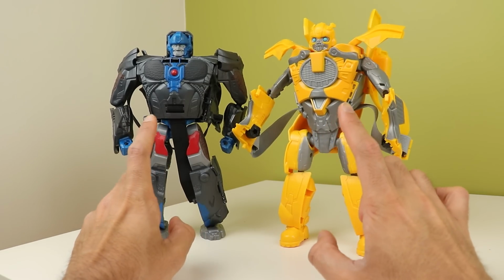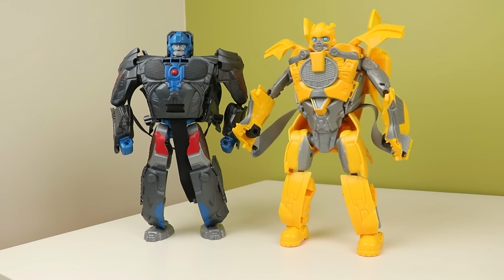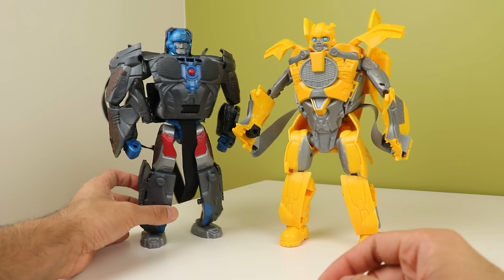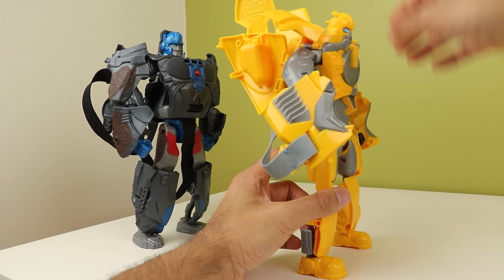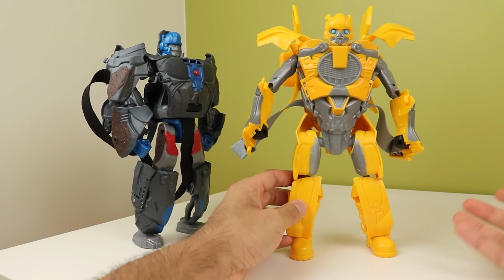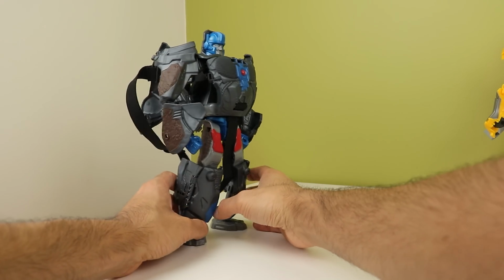Articulation on both of these is nuts, except for one thing that they both get wrong. No head movement. On Primal, I can kind of get it because he's on this big flat panel, but on Bumblebee, they could have very easily put head rotation in there, but they don't rotate at the head. So let's do Primal's articulation first.